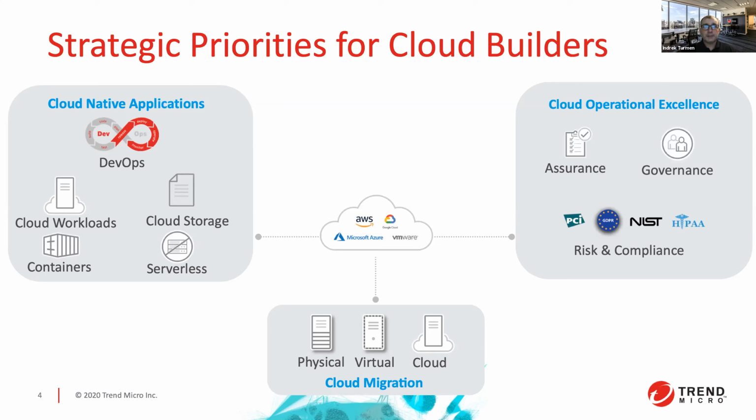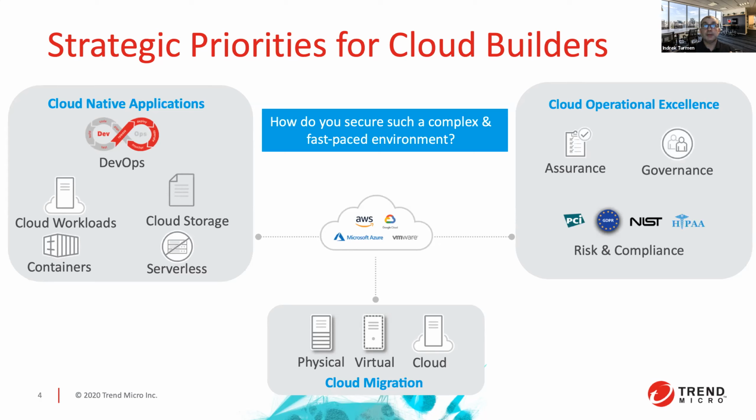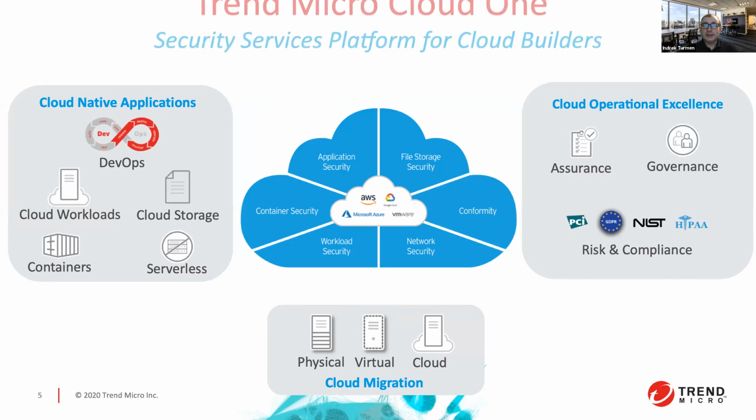So if you take this complex environment and situation, how do you secure it? What kind of security tools can you use? Because there are many security tools available, what to choose, what to use and where to use. So let's see what Trend Micro can do.